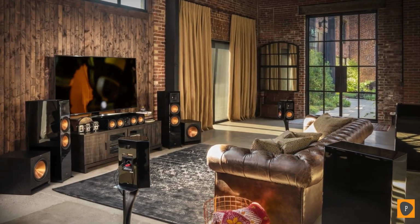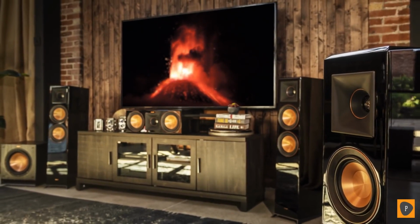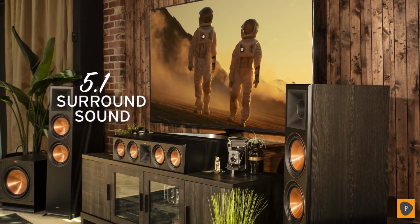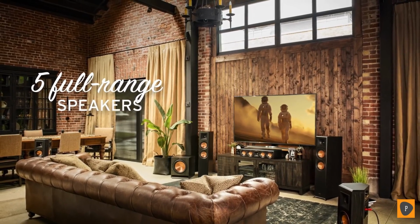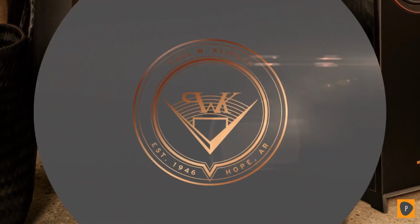With reference premier speakers from Klipsch, seat-shaking, cinema-like sound is all yours. How? Let's start with some basics. A 5.1 setup is the most common home theater speaker configuration. 5.1 stands for 5 full-range speakers, plus a subwoofer to handle the low frequencies.